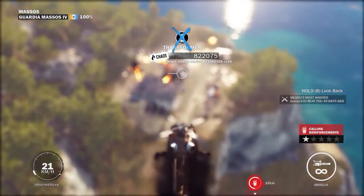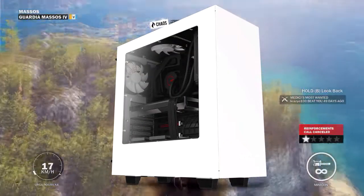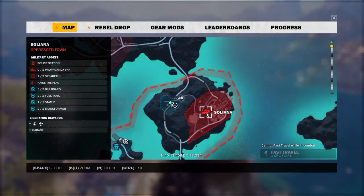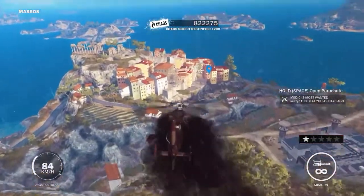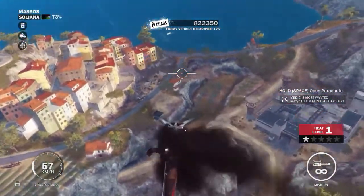Last but not least, the case. I chose the NZXT S340 in white. I think this case is sleek, refined, spacious, and sturdy. It's snow white, and I think it looks really sexy, and it's got a nice big side panel window so you can see all of your parts in action. I think it's eye-catching, aerodynamic. It's the right size, being an ATX mid-tower. It's just an awesome case.